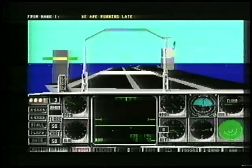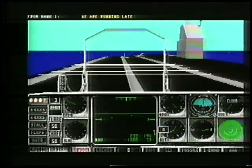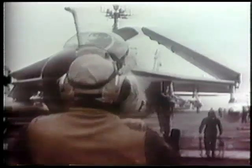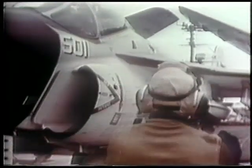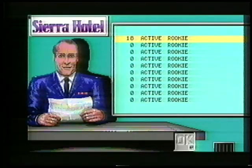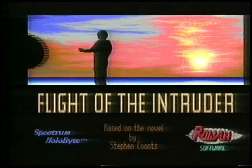Mission complete, and you're ready for your final challenge: to go from feet dry to feet wet and arrive in one piece. Debriefing shows you're ready for promotion to the next of 5 skill levels. But for now, it's time to adjourn to the Officers Club until your next flight of the Intruder.